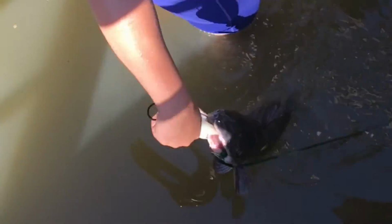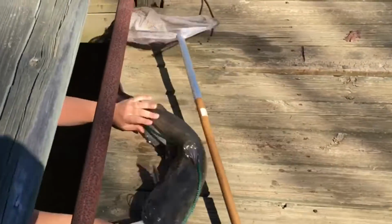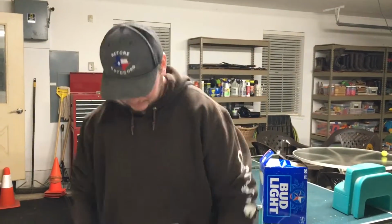There it is. The mountain man has done it again. So we're back at the house now, and I know that y'all probably didn't see a lot of that crappie fishing, but there's a reason for that. Whenever I got up here, we drove 3.5 hours up here, I went to use my GoPro and then looked around and realized that I didn't have my GoPro charger. So unfortunately, not a lot of footage from that, but you can check right here.